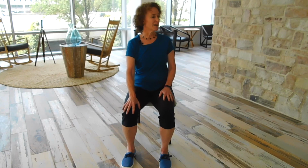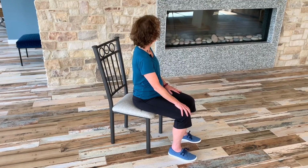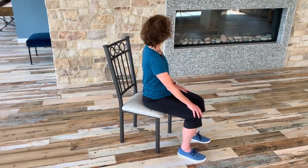For the neck rotation exercise, put your hands on your knees, and we're going to do this a little differently. Instead of starting by turning your head, I actually want you to start by sliding your hand down your knee, and then sliding the opposite hand down your knee. And what you can see is that by sliding my hand down my knee, I'm getting a gentle twist in my spine, and my head is naturally following my shoulders.